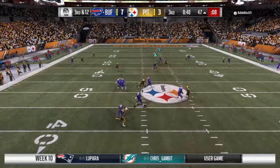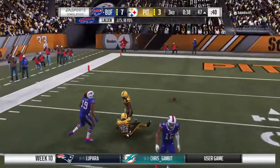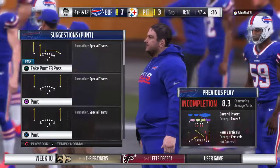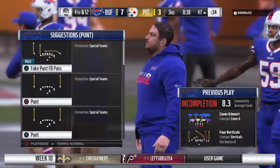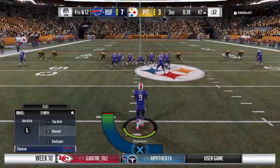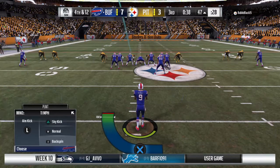Working out of the shotgun. Here's Allen. Going deep for Benjamin. That's going to be knocked away and incomplete. We've seen these defenses make enough opportunistic plays to keep this one low scoring. Flying around, making plays on the ball, and we see yet another errant throw as a result. The Bills send the punter out as he'll punt it away for the 2nd time.